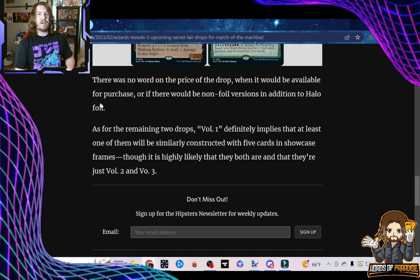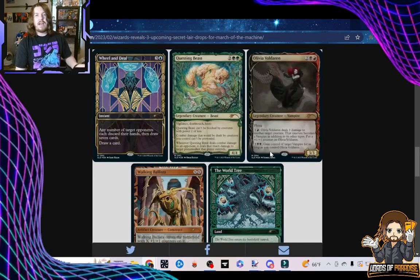There was no word on the price of the drop, when it would be available for purchase, or if there would be non-foil versions in addition to the holofoil. As for the remaining 2 drops, Volume 1 definitely implies that at least one of them will be similarly constructed with 5 cards and showcase frames, though it's highly likely that they both are, and that they're just Volume 2 and Volume 3. And there it is.